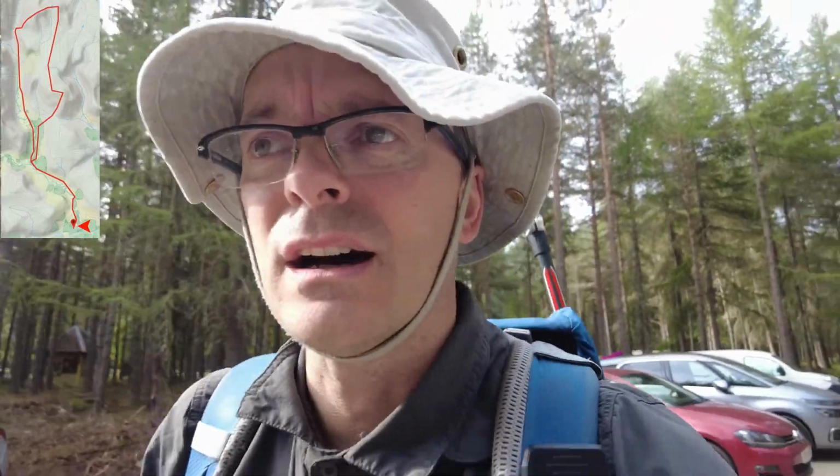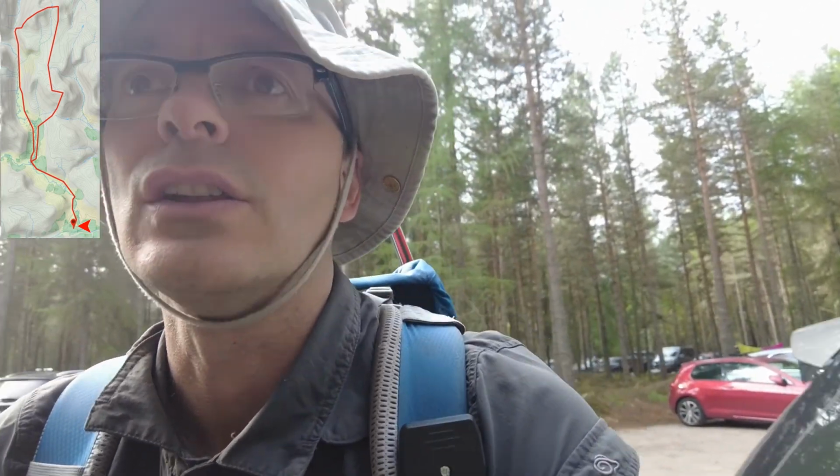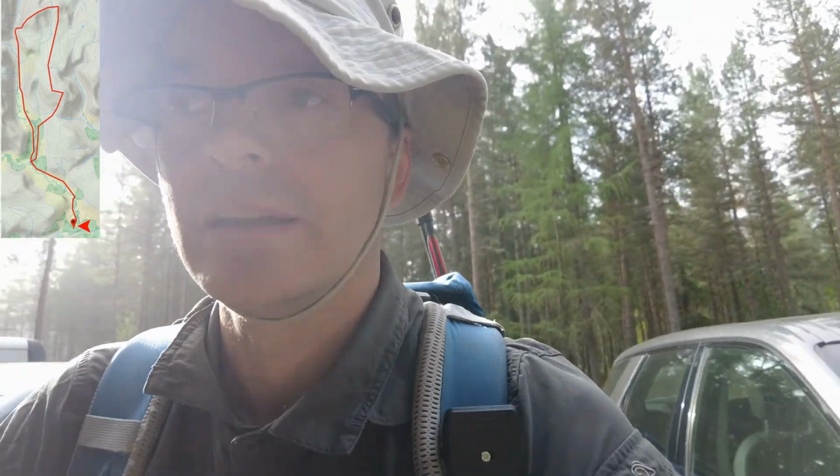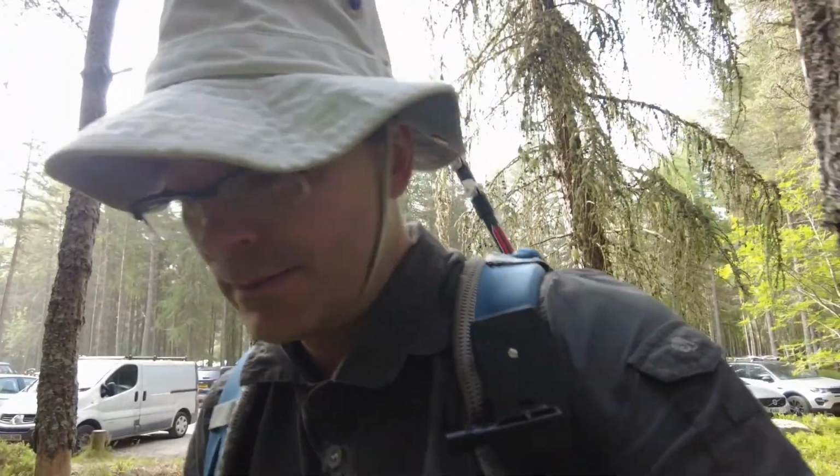So I'm here in Linn O Dee car park. We're going to be doing a long approach in, and we'll be heading up to Derry Lodge. And I've got my bicycle here. So we'll cycle up to Derry Lodge and then beyond from there.